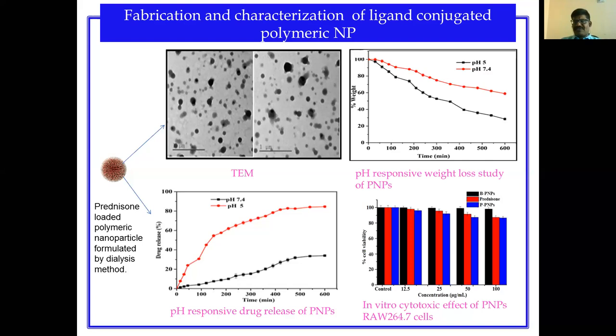That nanoparticulate system has been characterized for its particle size, drug release, drug loading, and several physicochemical properties. You can see the thermogram of these polymeric nanoparticles. We also carried out a pH responsive weight loss study by keeping blank polymeric nanoparticles at two pHs, and at frequent time intervals the sample was taken and the weight of the rigid particle quantified. The results showed that at pH 7.4 the particles are more stable compared to pH 5. That indicates that the acid linkage undergoes cleavage, which is unable to maintain the rigid structure of the polymeric nanoparticles.